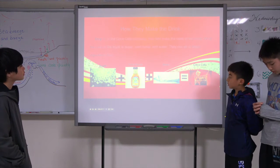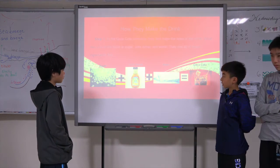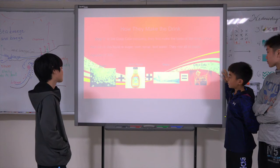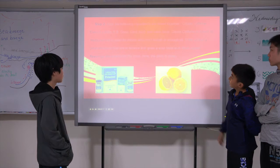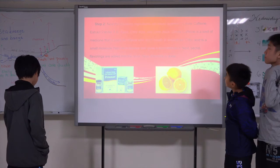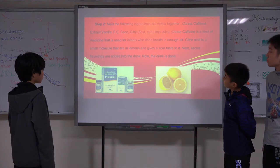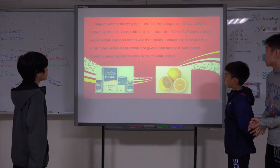So how they make the base of the drink is basically mixing sugar, corn syrup, and water, and a lot of them. They mix all of these in a gigantic pot. And then next they mix in all these ingredients, which include caffeine, extract, vanilla, cocoa, citric acid, and lime juice.